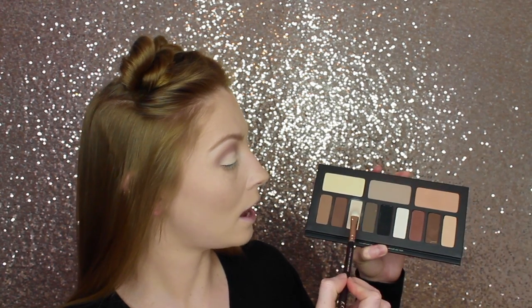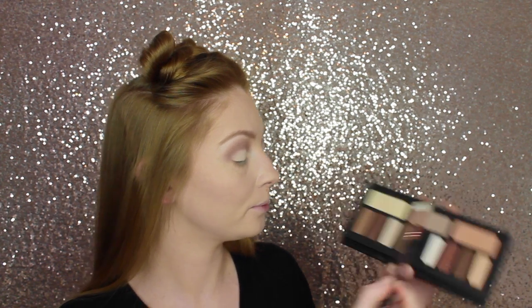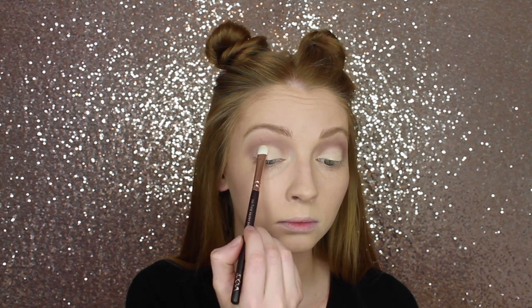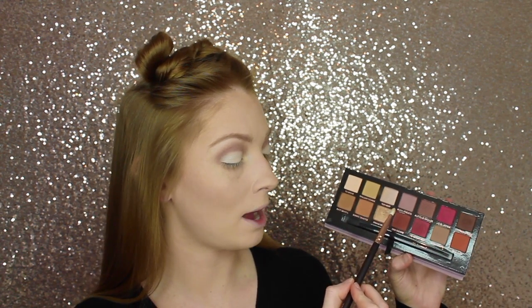And then I'm just going to set that with this sort of bone colour eyeshadow. And then taking my Modern Renaissance palette by Anastasia Beverly Hills, I'm going to pick up the shade Primavera, just with my Luxe Smoky Shader from Zoeva.